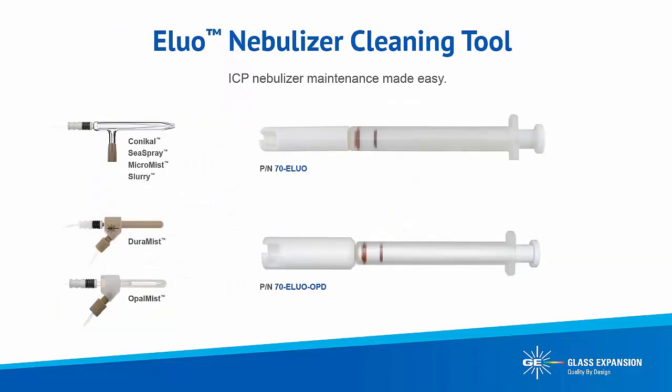One of the questions we get asked a lot is, how do you clean a nebulizer? So this is when we designed our tool called the Eluo. The Eluo is a nebulizer cleaning tool. If you have a glass concentric nebulizer, you slide the nebulizer into the workhead, lock it in place, and then very carefully close the plunger and, with cleaning solution, back flush your nebulizer. That's how we remove any particulates that may have been caught in there.